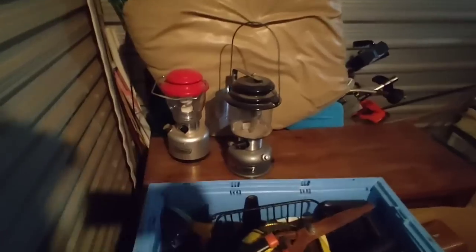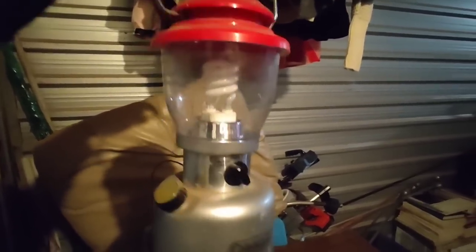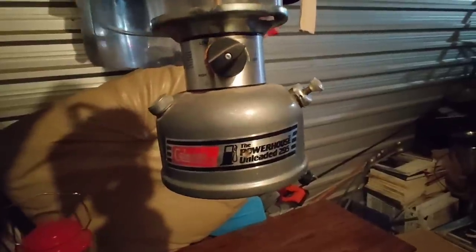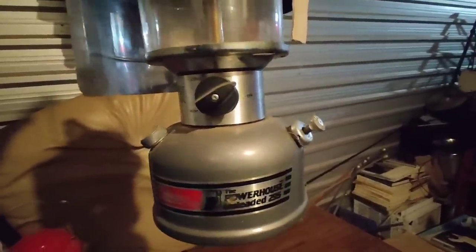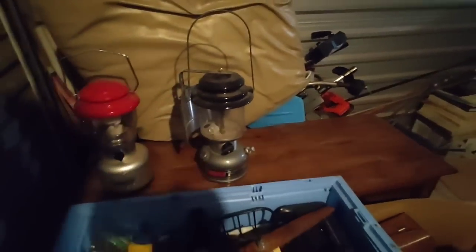Look at these. These are definitely valuable. This one, not so much. I'm over here like, these are definitely valuable, and then this one's like LED. This one right here: Coleman Powerhouse Unleaded 295. I guess it takes unleaded gas. That's interesting. I've never seen one like that. But it's got the shield with it. This right here is definitely worth about, I'd say, $75, maybe more than that.